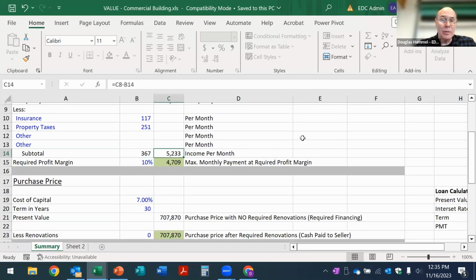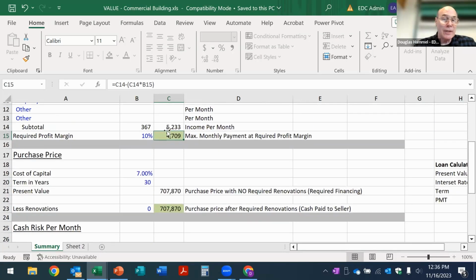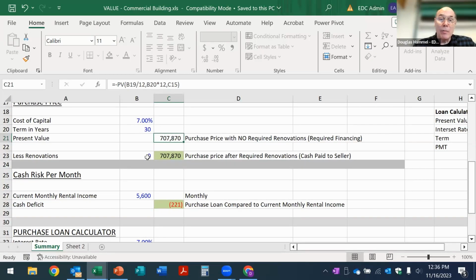That's the total. So here is the actual income per month. And if you want to make a 10% profit on that, you can only pay a loan amount of $4,709. Otherwise, you won't make any profits on it. So as a cost of capital, trying to reverse engineer this rent with a cost of capital in a 30-year term, the business is worth $707,000. But it's less renovation costs, because no economic investment will produce that without some kind of investment. We're assuming no renovation costs here. So that's the value of the building, right?